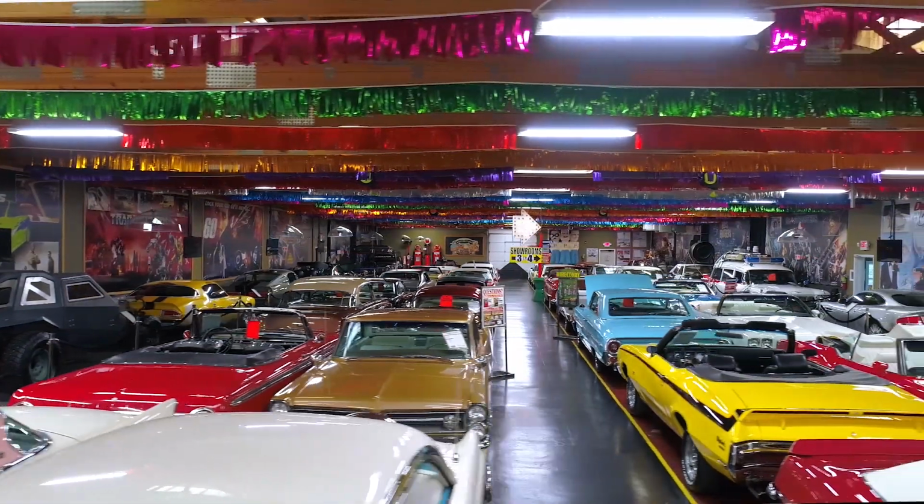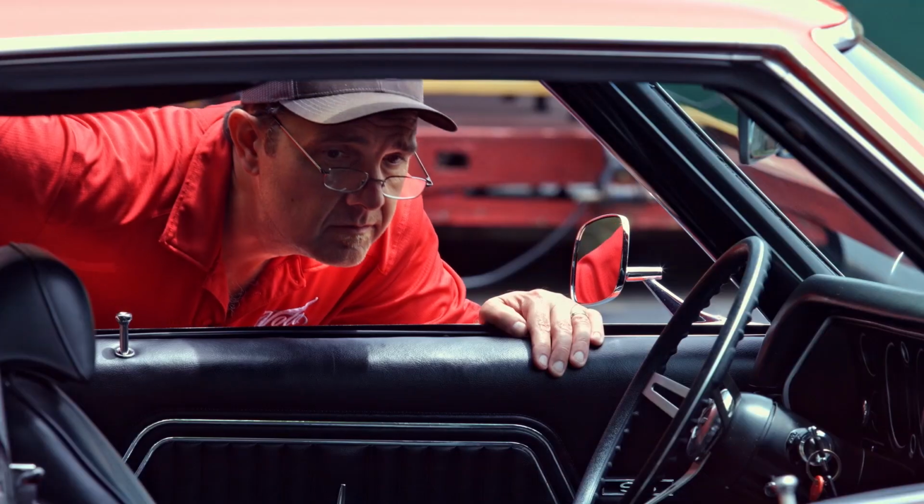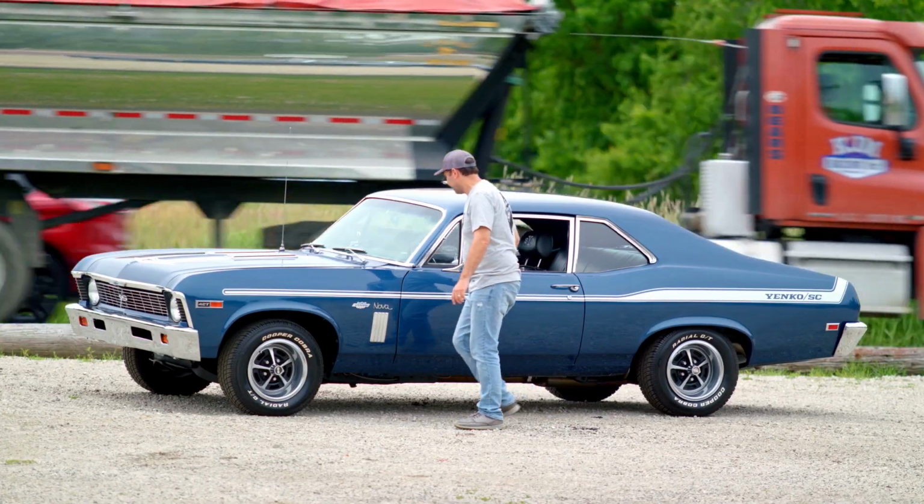We have a few hundred of the most exciting collector cars, and they're all for sale in one location. I personally have handpicked them from around the country. Welcome to my sales shop. Come on, let's go for a spin.